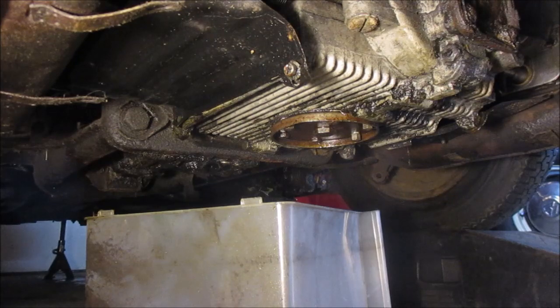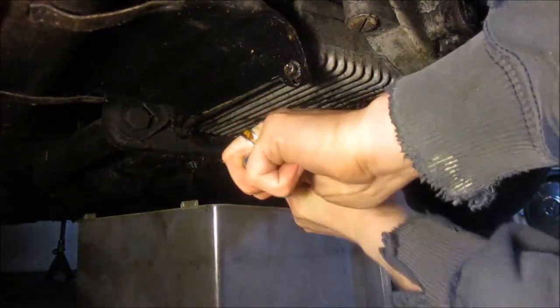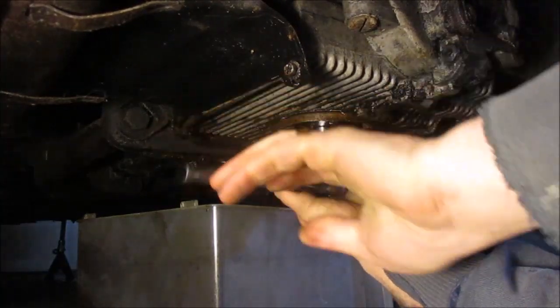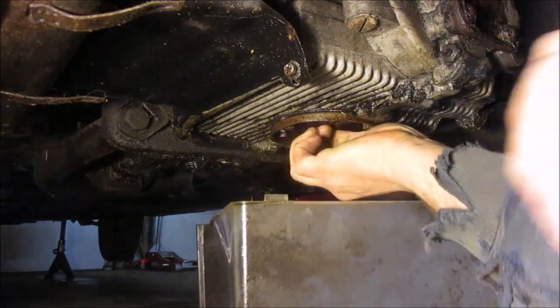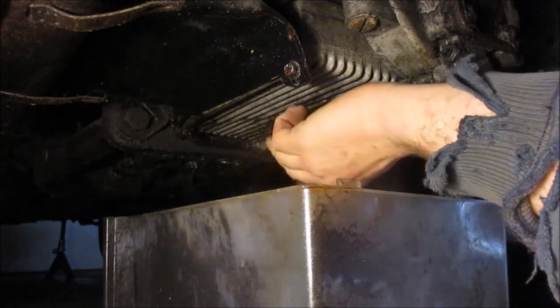Alright, so we're just gonna pull the drain plug. I am changing out the spark plugs, letting the oil drain out of it. Let her rip, tater chip.